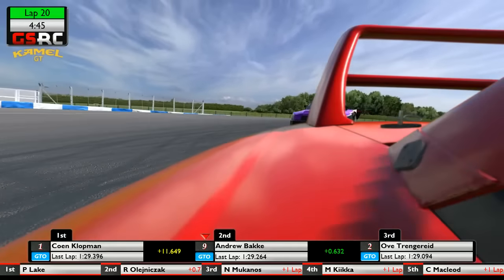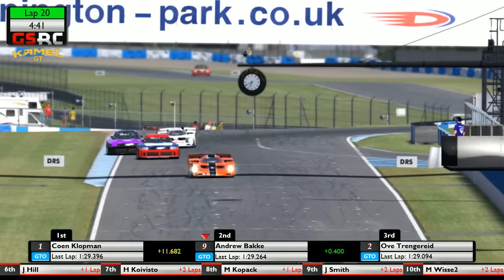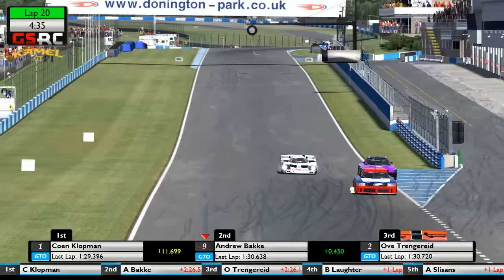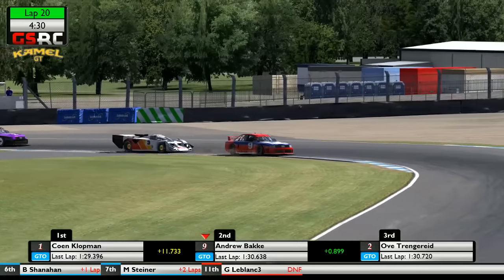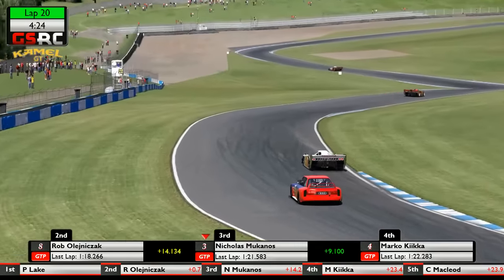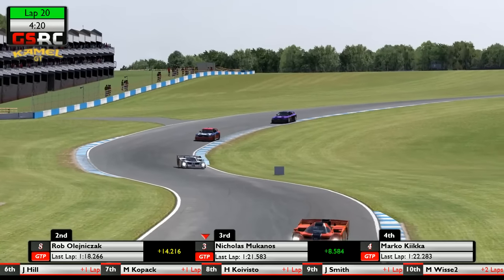Let's see what happens with the machine of Mukanos. Should be able to get by on this front straight with the power that these guys have. Or will he? He might split them once again. Mukanos slides up the inside and gets in between, waits patiently. Sneaks around the inside of that Audi. Unfortunately, those Audis have to lift down through the crane of curves, so that cost Andrew some time.